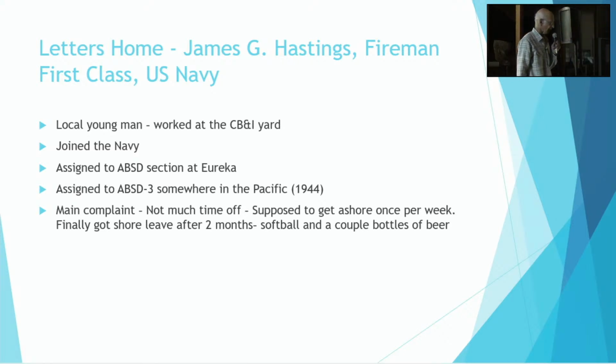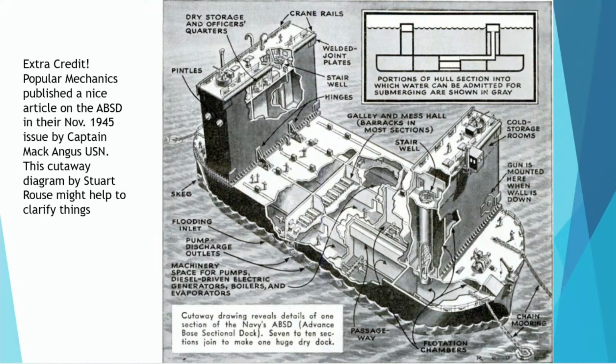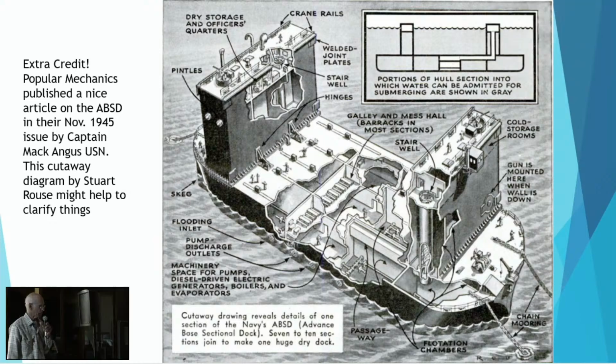Okay, so he survived the war and came back okay, a young man from Eureka. Yeah. So in communicating with the South Pacific World War II Museum, they provided some information, which was kind of cool, because one of their whole points is ABSD-1, this Advanced Base Sectional Dock, which was docked right off their museum's front window in the bay there.